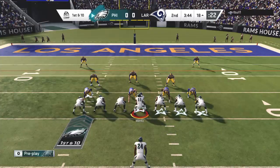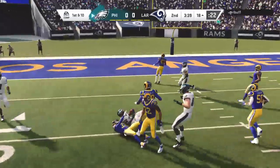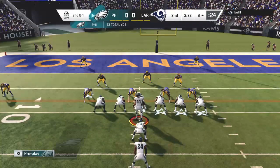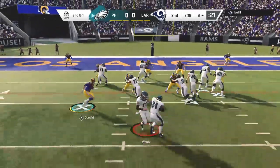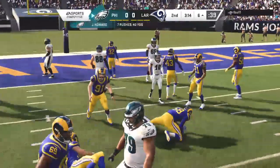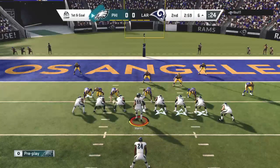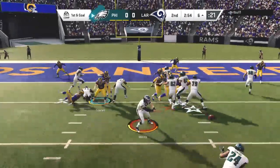On 1st, they go right back to Howard. And he gets this inside the 10 to the 9. It's also a gain of 9. Some runs are blocked so well, you almost forget that someone has to carry the ball to gain the yardage. The leverage by the offensive line to create space up front, really well done. And he's going to be brought down just shy of the 5 at the 6. Now that's the way to do it. Hand it to someone with vision and good footwork, and add in a little bit of power, and you find a way to pick up 1st downs.